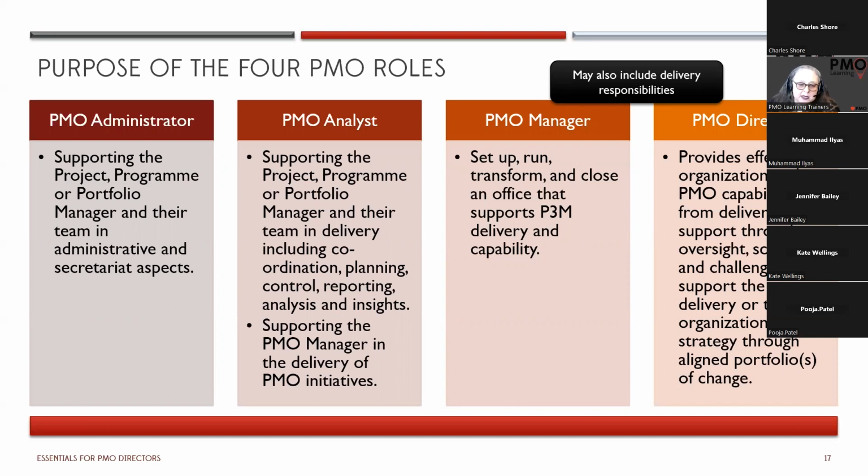secretariat aspects. So we've had lots of conversations as to whether PMOs are an admin function or not an admin function. Certainly when we have done our research, what we identified is that actually PMOs do administration. The important thing to recognise is they don't just do administration. So it's potentially part of their role. For a lot of organizations, it's not part of their role at all, but certainly PMO administrators are out there in force in the industry. So that's the first role.